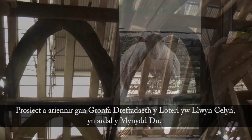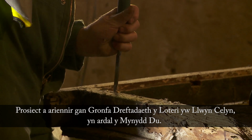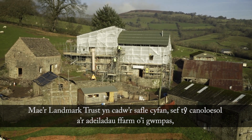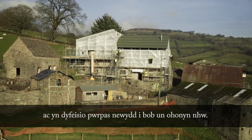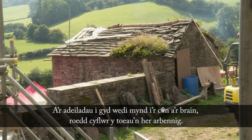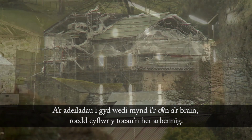Llwyn Celyn is a Heritage Lottery-funded project in the Black Mountains in southeast Wales. The Landmark Trust is conserving the whole site, a medieval house with associated farm buildings, and is finding a new use for them all. All of the buildings were in serious disrepair, and their failing roof structures pose particular challenges.